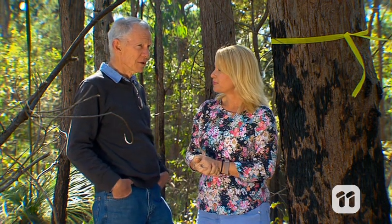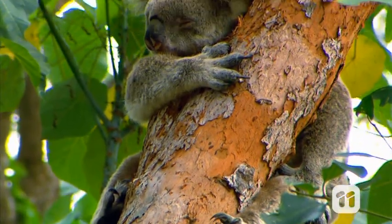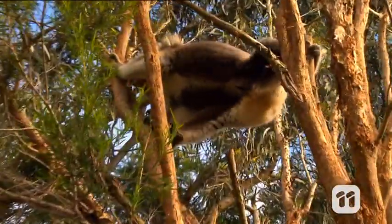Well, the community group's been in existence for about 2.5 years, and at the outset, we decided we wanted to do something about koalas because there was no koala data in the Lockyer at all. In those 2.5 years, we found about 1,000 pieces of evidence of koala presence.